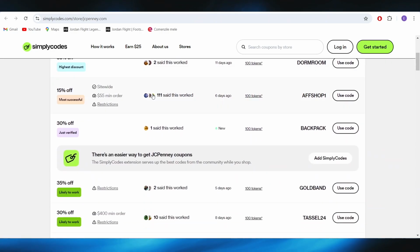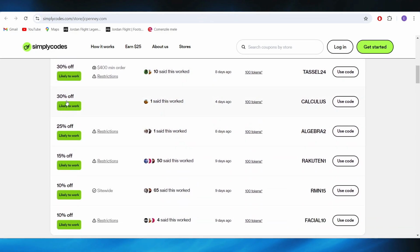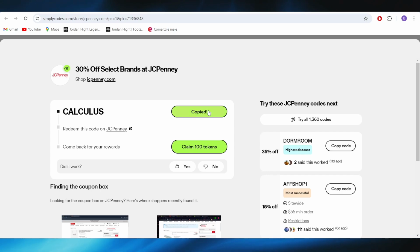So also going back to our main search right here, we can also use this website, which is simplycodes.com, a website that I also recommend. So as you can see right here, we have other deals that we can use. For example, if you want to get this 30% off, all you have to do is select this code right here and copy this code and use it on your next purchase in order to get a discount.